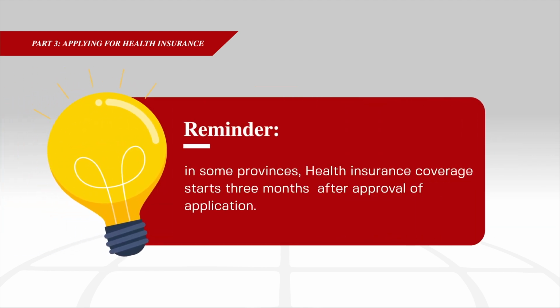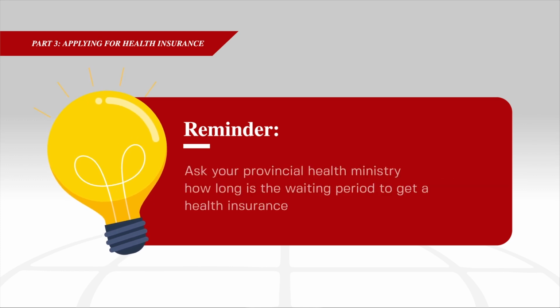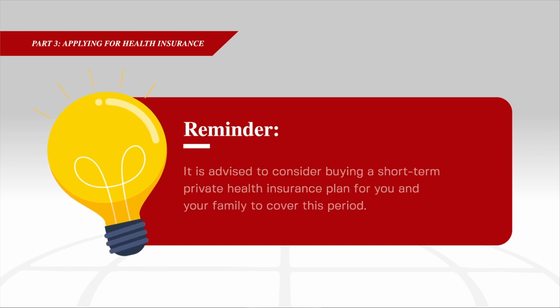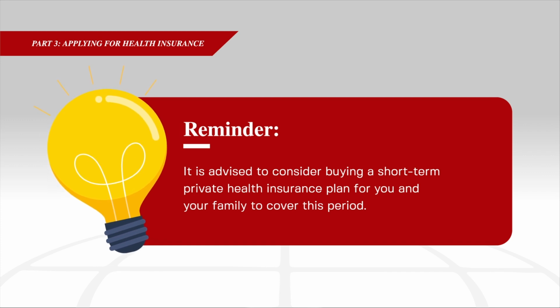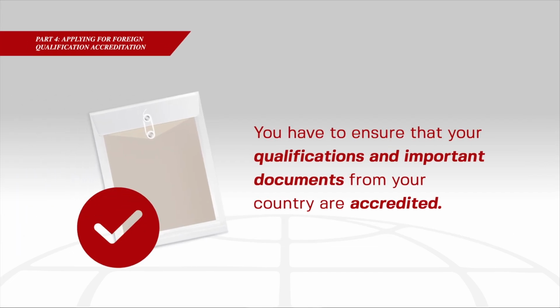Reminder: in some provinces, health insurance coverage starts 3 months after approval of application. Ask your provincial health ministry how long the wait period is to get health insurance. It is advised to consider buying a short-term private health insurance plan for you and your family to cover this period. You have to ensure that your qualifications and important documents from your country are accredited.